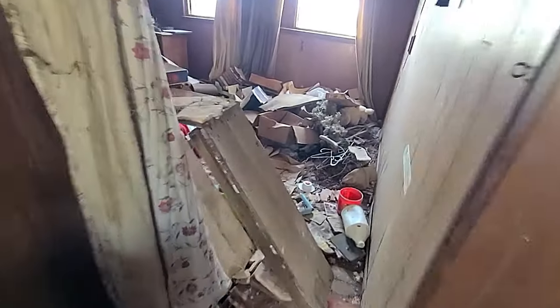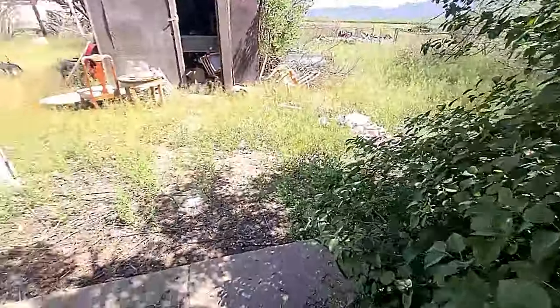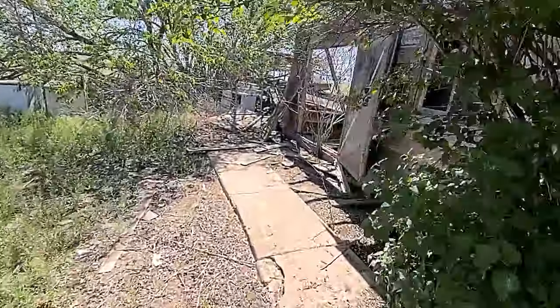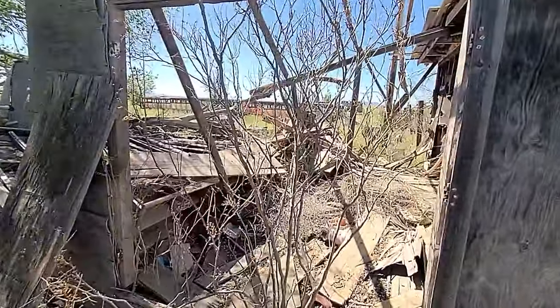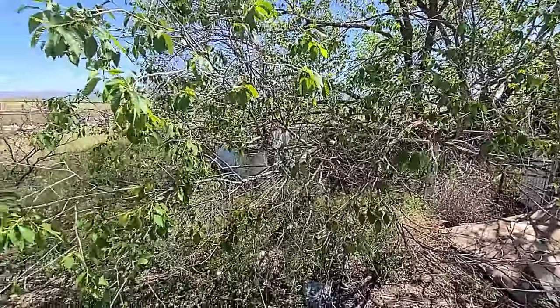Looks like everything was just completely left behind. Hot water heater in the corner. This just goes back outside. Old typewriter. Couple of stoves if you're in need. Wow. This was a really nice setup at one time out here. Another stove over there. More stoves right there through the trees.